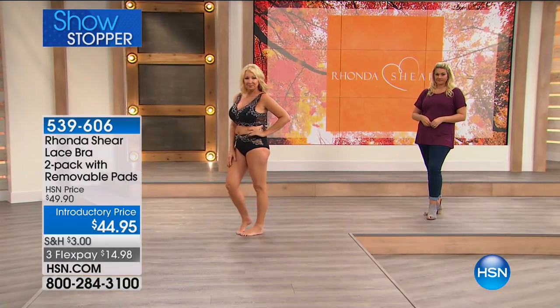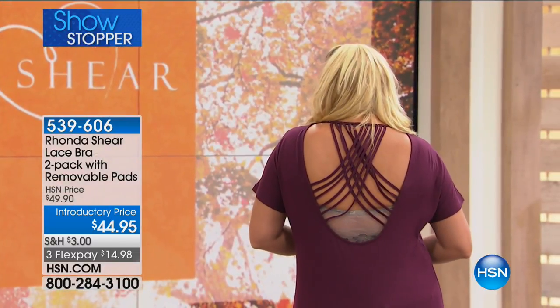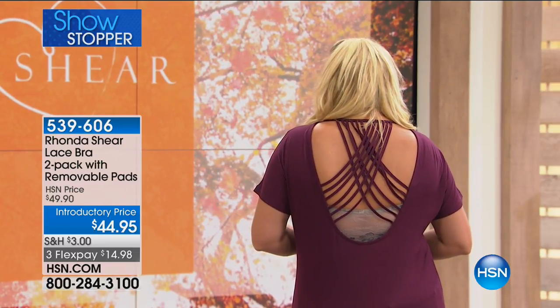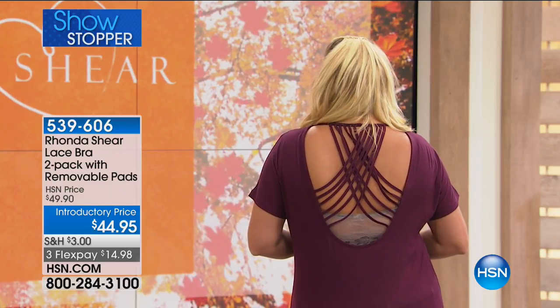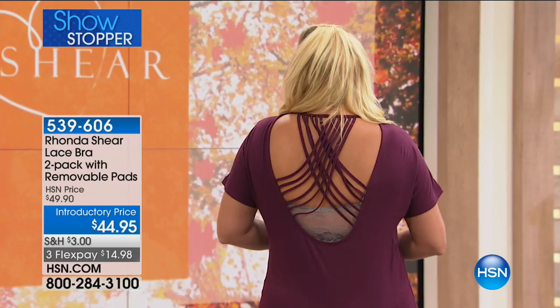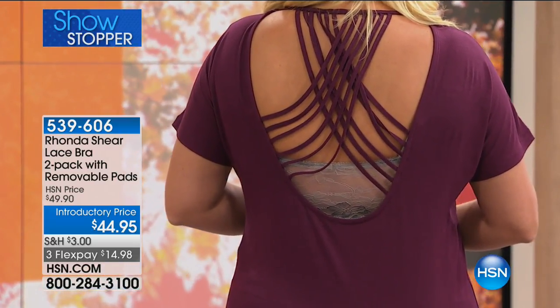So the fact that we sold so many on the very first outing of this was very exciting for me. It is more of the bralette feel in terms of the look, but with the full size range from extra small to 3X. And again, don't forget, especially if you're channel surfing, you're just shopping your top size here at HSN. If you're a medium, you're a medium, don't ever worry about the cup size. You don't have to.